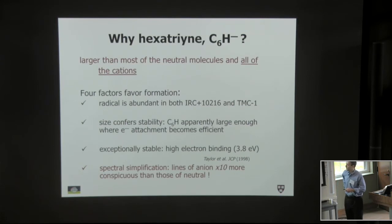What properties does it have that make it, in this case, detected in these two sources? And there are basically 4 factors. Number one is, it's been argued that you might expect a larger molecule like this to be formed by radiative attachment. Therefore, if true, then you need the radical to be present. In both sources, C6H radical is abundant.